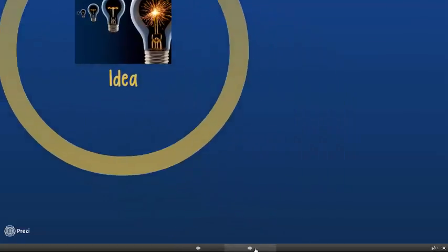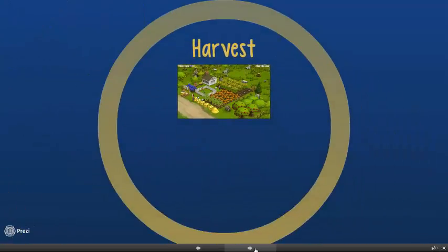Once somebody has that idea, it needs to be sort of assessed. And there's no real universal term for this, but harvesting is what we're going to call it. And that harvesting is an assessment of whether the idea is patentable and whether it's something that would be good for a company. It can be commercially viable.